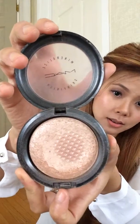So I've used this highlighter, mineralized skin finish from MAC forever, and I think it lasts me like 5-6 years. It's called Soft and Gentle, and it's just a really nice highlighter. As you can see, they have so much of it that I think I bought this like 4 or 5 years ago and I still have it.